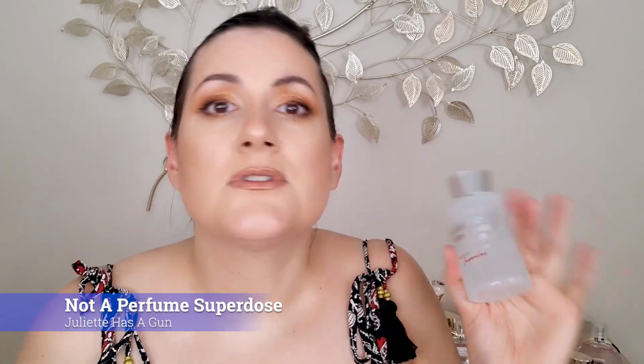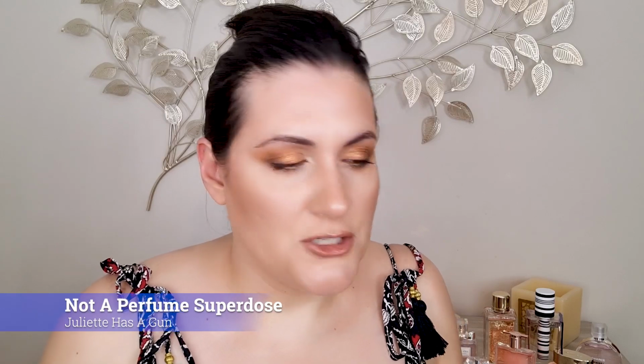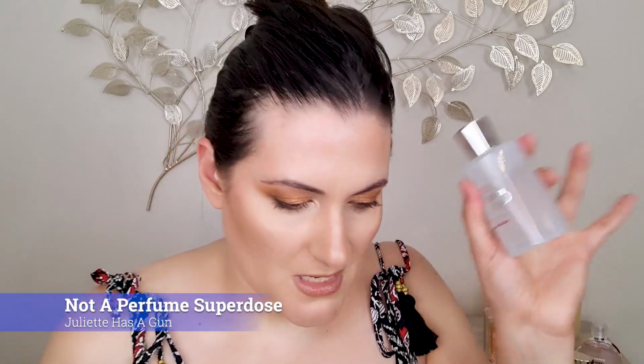But this remains on your clothes forever. Sometimes I even smell it after washing my clothes. And I mainly use this one for layering. It definitely amps up the longevity of other fresh fragrances. And that also goes for Iso E Super whenever I want to feel clean and fresh at the same time. So that was Juliette Has A Gun Not A Perfume Superdose.